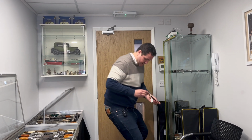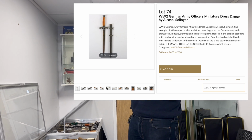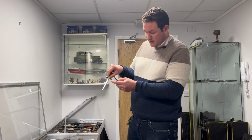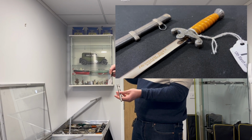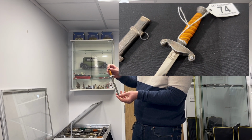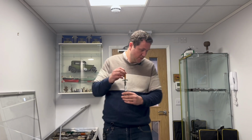Another interesting dagger we have here is the army. It's a little miniature 3/4 size dress dagger used by salesmen, they say, as samples, with a nice Hermann Thies Lundberg retailer's or maker's mark and the Alcoso trademark on the back of the blade. Really, really nice quality, this one. The little 3/4 size is not as common to find as what they once were. So good example.